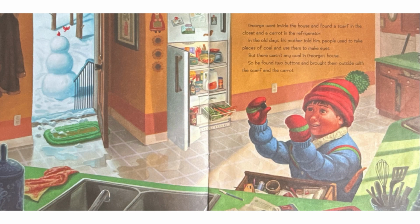George went inside the house and found a scarf in the closet and a carrot in the refrigerator. In the old days, his mother had told him, people used to use pieces of coal to make eyes. But there wasn't any coal in George's house. So he found 2 buttons and brought them outside with the scarf and the carrot.